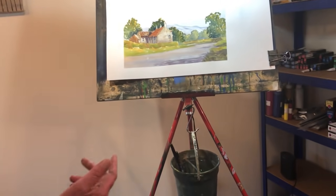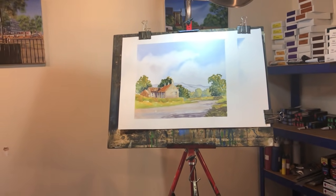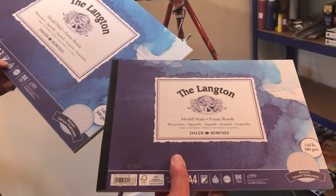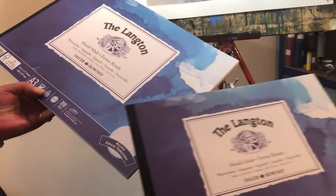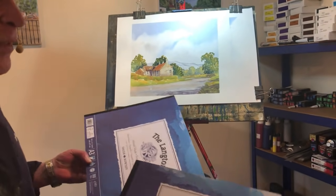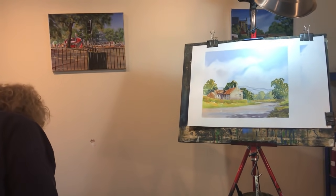And the paper I've used, Langton Rough. And these come in two sizes that we stock on the website. Langton Rough, a beautiful paper. And you can see, you get just the right texture to it, for a landscape especially. And you can paint on the other side if it goes wrong, because both sides are sized. Lovely. And the books, there's a couple of books here with watercolours.